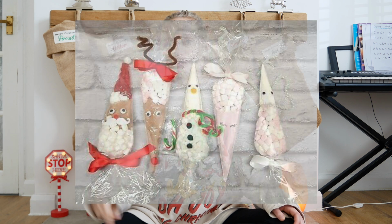For kids, it's a great stocking filler as well, and a great thing for parties. If your kids want to get something for their friends, but you don't want to spend a ton of money, it's a great idea for that as well.